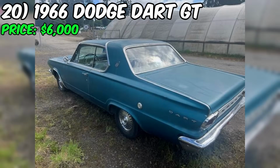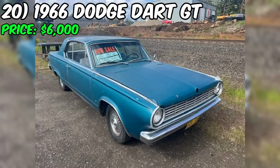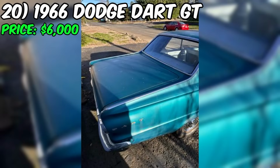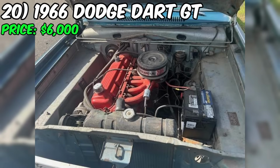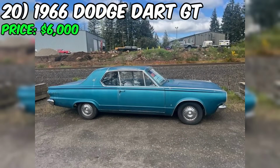Now let's get into the nitty-gritty. Under the hood, you'll find a slant 6 225 engine that's ready to rumble. Paired with an automatic floor shift transmission, this Dart GT is a breeze to drive. And with power steering and manual brakes, you'll have plenty of control over this classic beauty. The exterior of this Dart GT is finished in a stunning blue paint that's sure to catch the eye of anyone who sees it. There are a few small things missing, like the hood ornament and latch, and a little bit of trim. But those are easy fixes that won't take away from the overall look of this car.